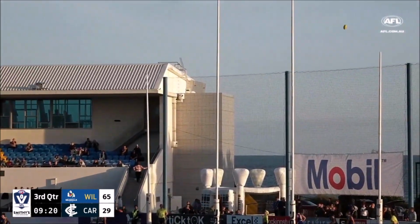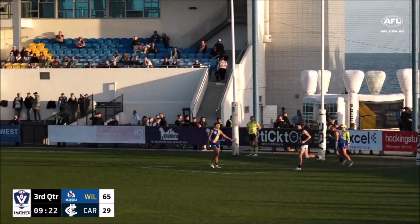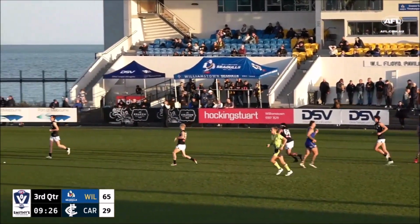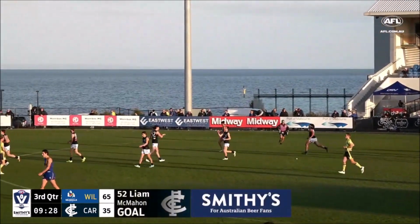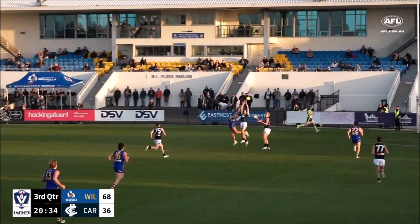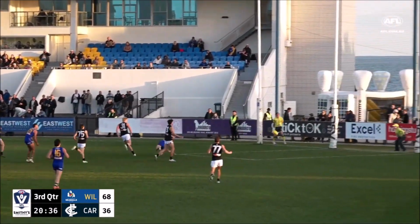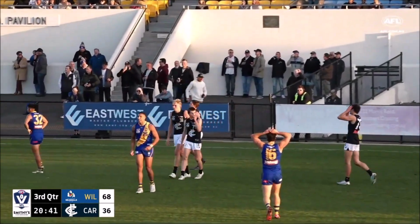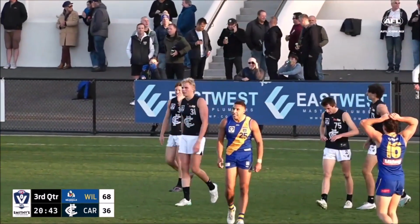Purposeful kick is good. Well done. The Blues get their first of the second half. Liam McMahon, their leading goal kicker of the day. He kicked 2 last week. And he finds Lewis, goes inside 50 to a 1-on-2. They've got the chance. Couldn't take the mark there, Harvey, but Lemmy kicks the goal. And Carlton have a little bit of life.